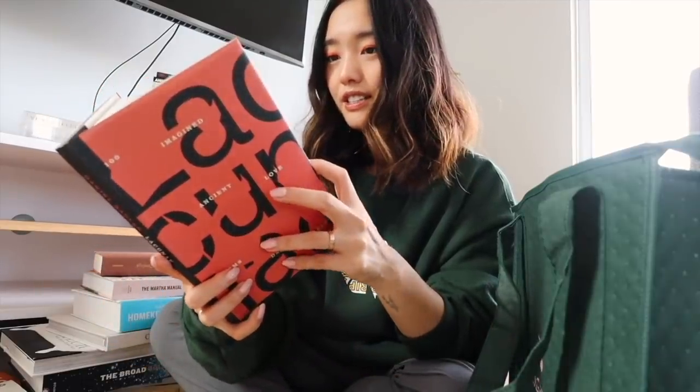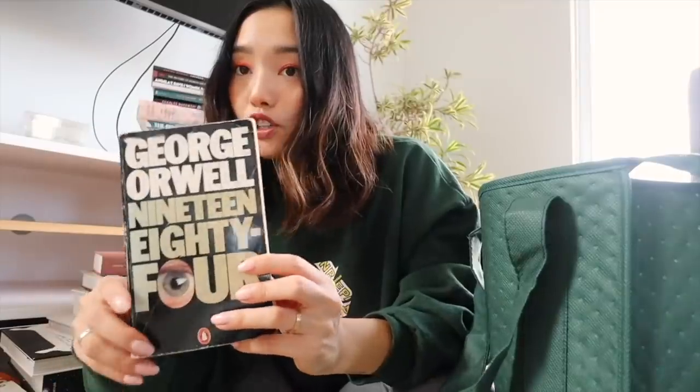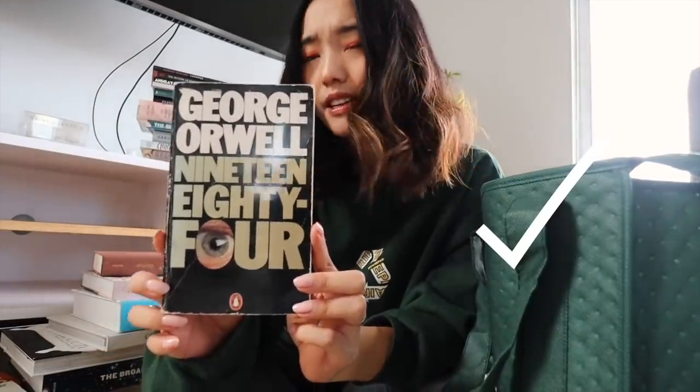100 Ancient Love Poems. I totally forgot I had this book. Oh, this is gonna be really great to read on Valentine's Day. Okay, definitely gonna keep this. George Orwell, 1984. This is an absolute must read and a must keep. So I actually borrowed this from my friend. Basically, this is another extremely depressing story about a man who tries to commit suicide in multiple ways.